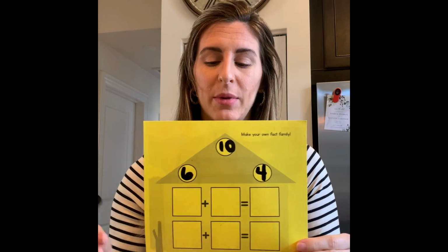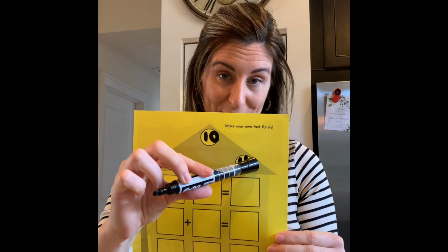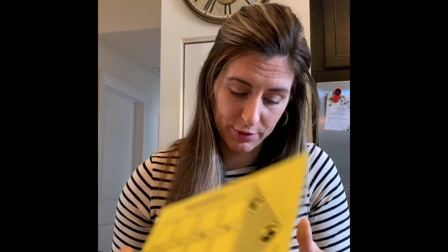Now remember, I told you a long time ago that in a fact family, there are 3 different kinds of numbers. I like to call them the dad number, the mom number, and the baby number. The dad number is always going to be the biggest number, and that's important to remember because when it comes time to write subtraction facts, we need to know what is the biggest number. Okay, I'm just going to write those facts all over again. So we had 6 plus 4 equals 10. 4 plus 6 equals 10.